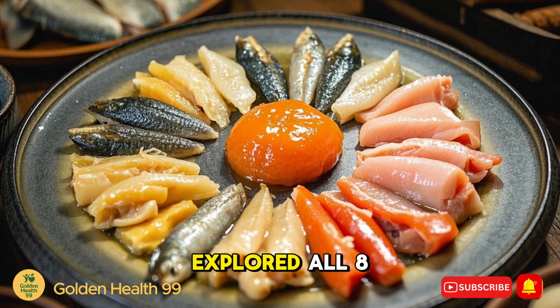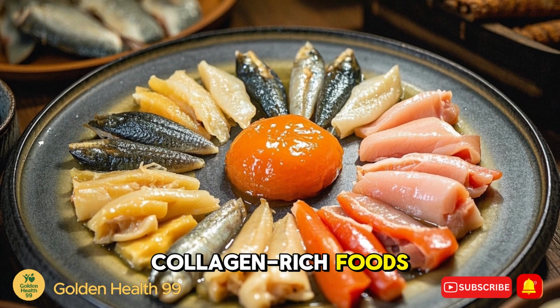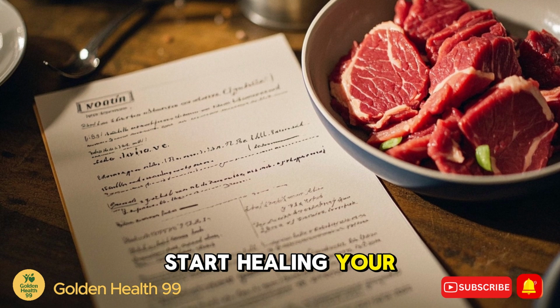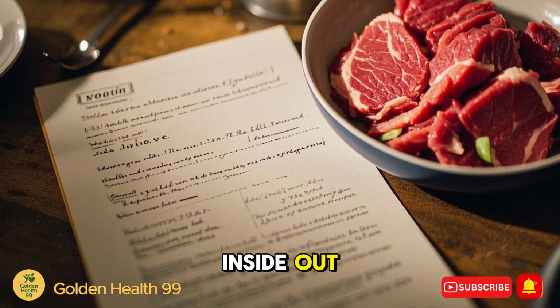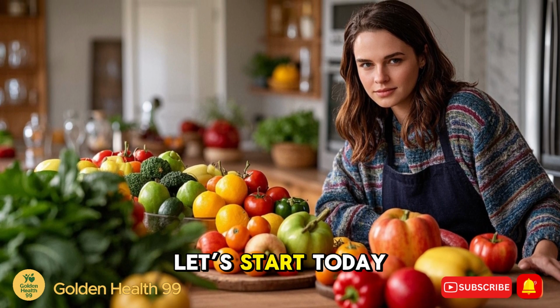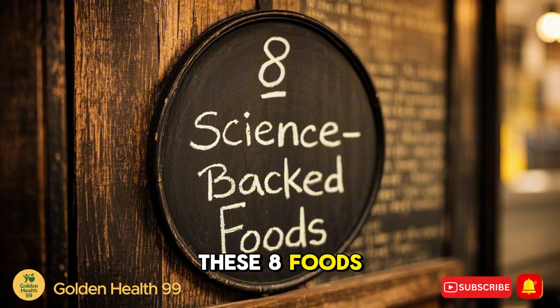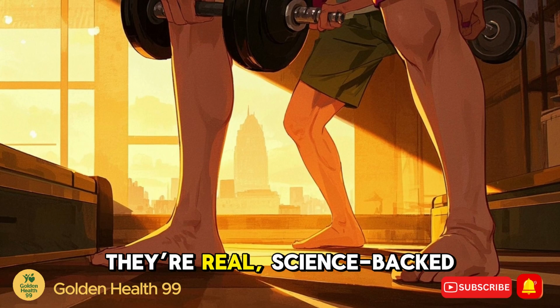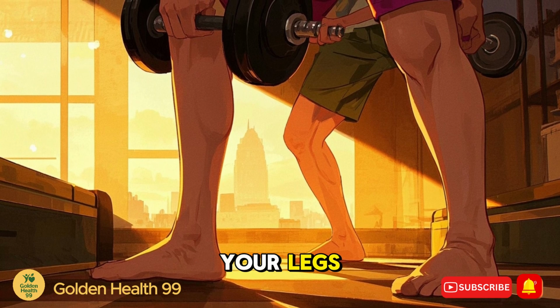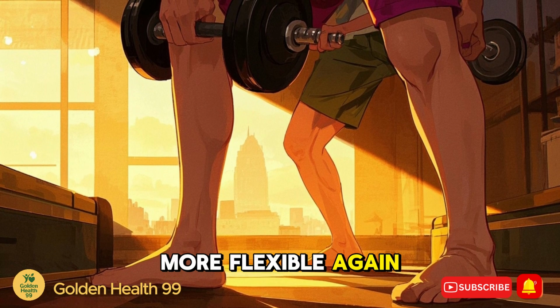Now that we've explored all 8 collagen-rich foods, let's wrap up with a few simple steps you can take this week to start healing your joints from the inside out. Your joints deserve a second chance. Let's start today. These 8 foods aren't gimmicks. They're real, science-backed, and naturally powerful tools to help your legs feel stronger and more flexible again.